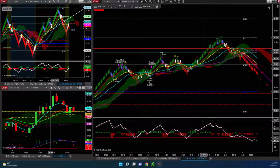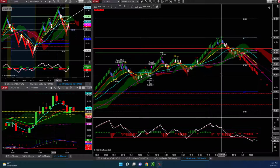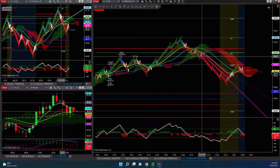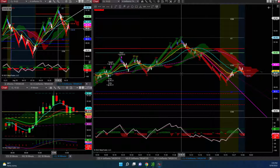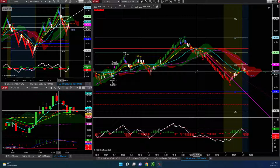You see here the momentum indicator right there. It's already above this 25. So I was kind of hesitating, and then in the afternoon, normally I do not take trades in crude. I prefer to take them in the morning. Sometimes I do, but not today.